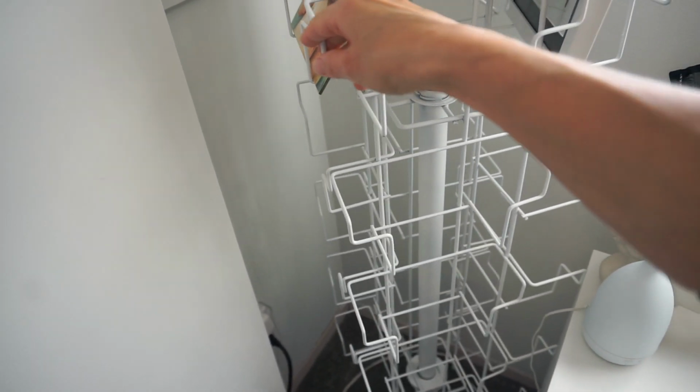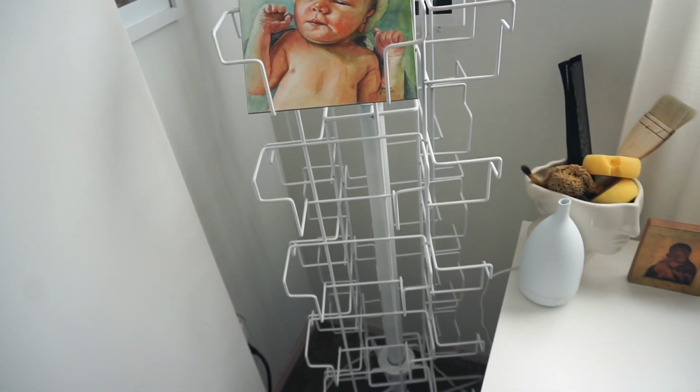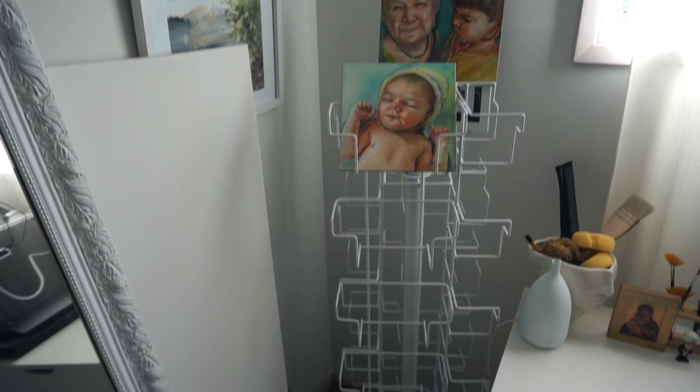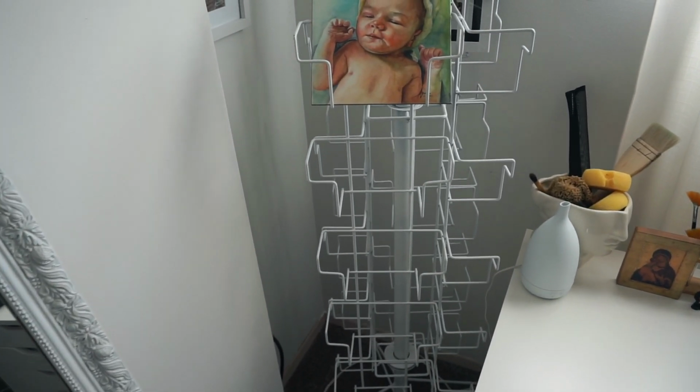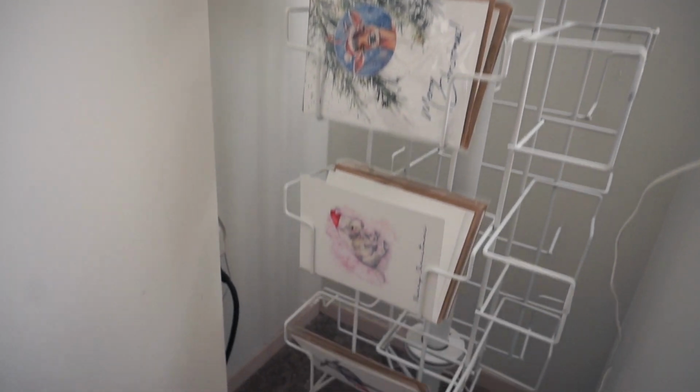In this corner I have a rotating display, and this display is for greeting cards that I use when I do art markets, and actually I'm going to do one really soon. It's going to be Artsalutely, and it's a Christmas art market. So here is a sneak peek of some of my cards that I already made.